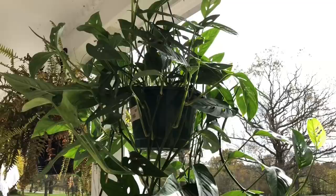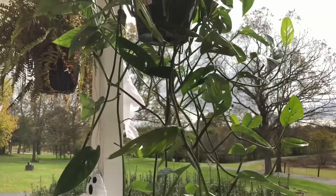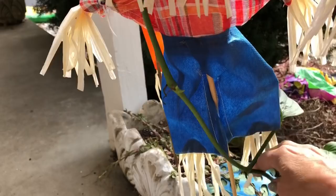Look what I got. Another Adansonii. I gave all my other ones away, and I spotted this one today. Look how big it is. Let's see if we can get all the way down. Look how long it trails. It's almost to the ground. Look how huge it is.